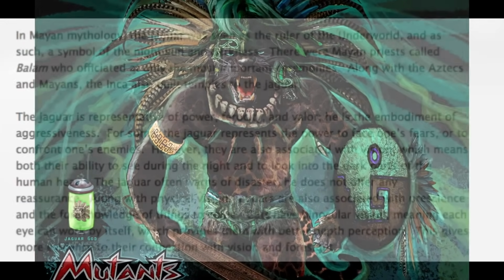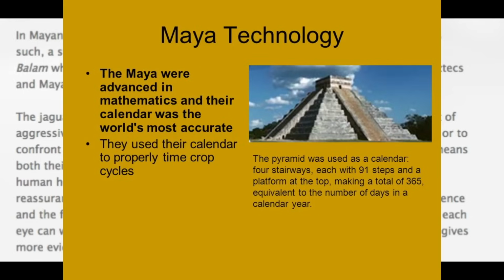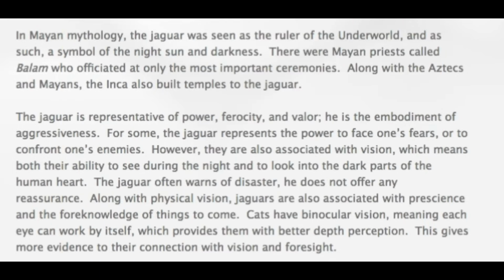The jaguar often warns of disaster. He does not offer any reassurance. Along with physical vision, jaguars are also associated with prescience and the foreknowledge of things to come. Right, so advanced technology, maybe advanced science, right? Cats have binocular vision, meaning each eye can work by itself, which provides them with better depth perception. This gives more evidence of their connection with vision and foresight.